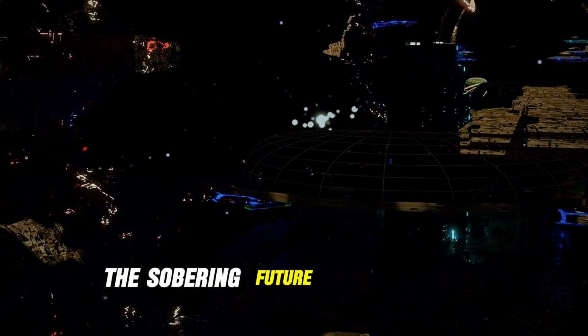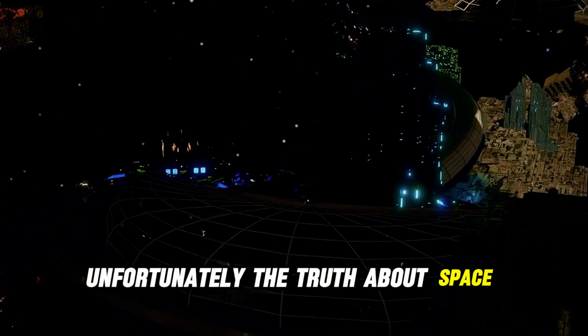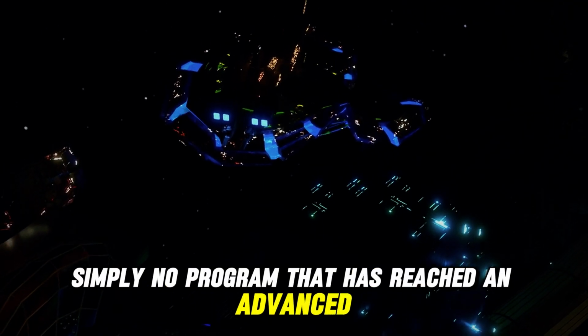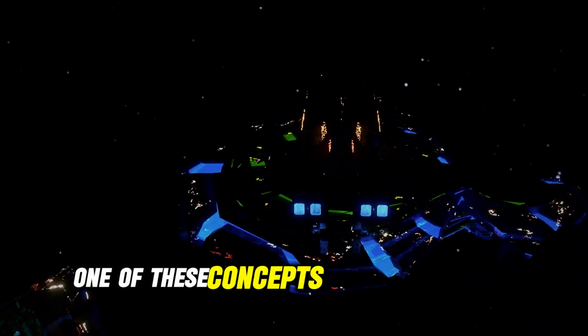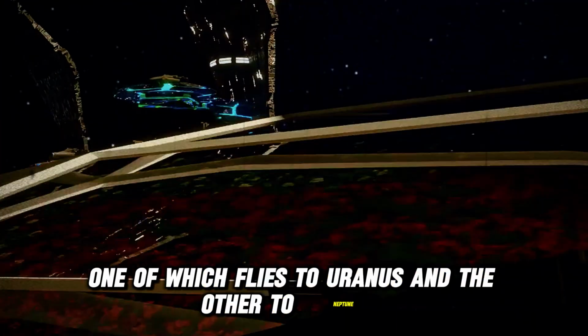The sobering future of the Uranus missions. Unfortunately, the truth about space probes is that there is currently simply no program that has reached an advanced stage of development and would go beyond the status of a vague concept. One of these concepts goes by the name Anus and includes two individual probes, one of which flies to Uranus and the other to Neptune.